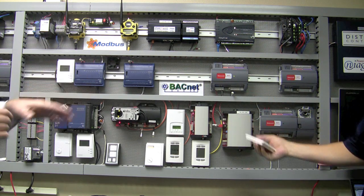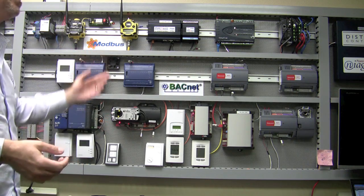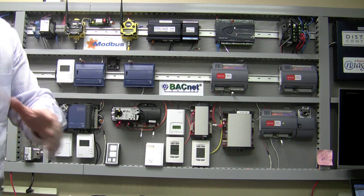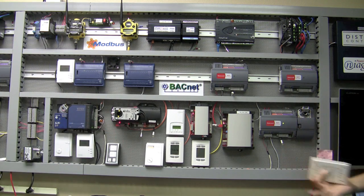Yeah, because one of the common terms we hear in the industry is BACnet, LON, things like Modbus. Speak, if you will, for a user or a layman, what do those mean? Protocols or languages. They're just French, German, Italian. Got you covered.